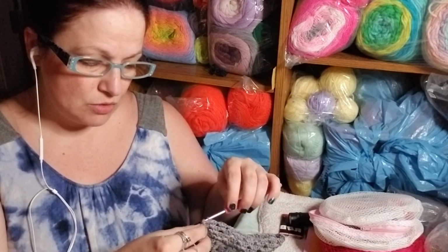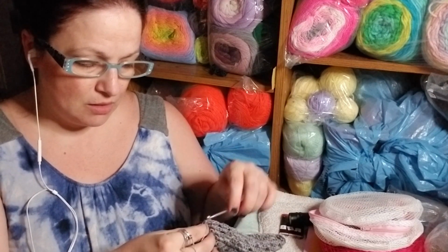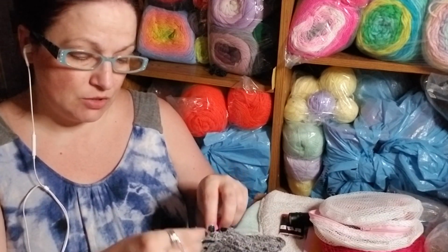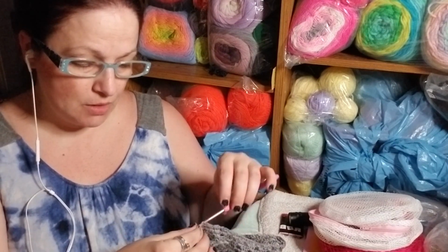Like with the snoods that I've been making, I didn't want to put the little bow on, and when I finished, it looked unfinished. I needed the bow, so it was just one of those things where I didn't think I'd need to, and then it turned out I totally had to do it. And same thing with my Calypso shawl.